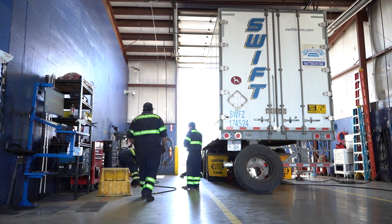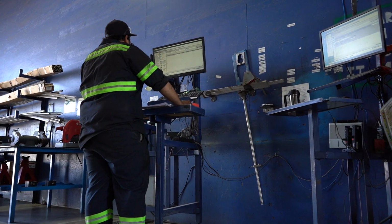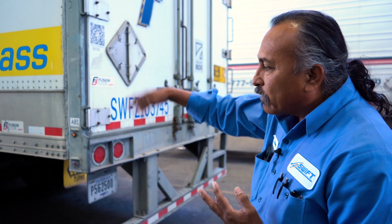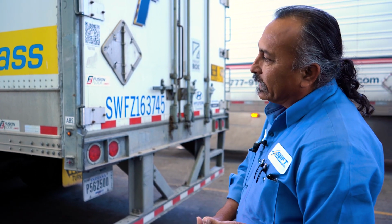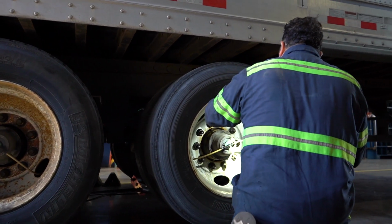So on this side is our trailer bay. Each technician here has got basically their own PC that they can work on. We do doors, we do slider boxes, we do some welding. You can see right here, Louis is working on this trailer doing the tires.